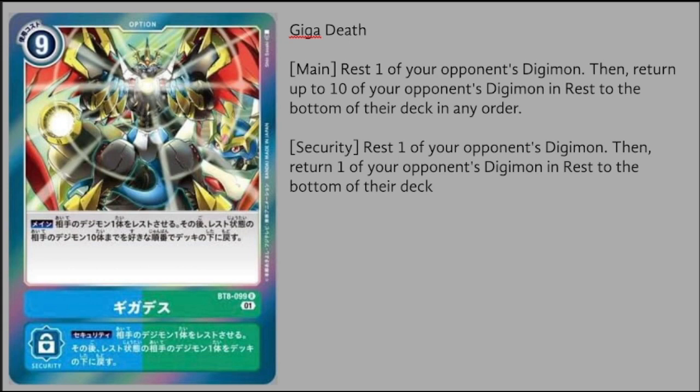So that first part is just really, really powerful alone, just because it's acting like a pseudo Nidhoggmon on an option. Yes, it is two colors, and yes, you do have to have both colors on the field in order to use that option card. But with all of the two-color Digimon that are going to be running around after the set, I don't necessarily think that restriction is going to be very hard. So this is just looking to be a very powerful option card to be using.